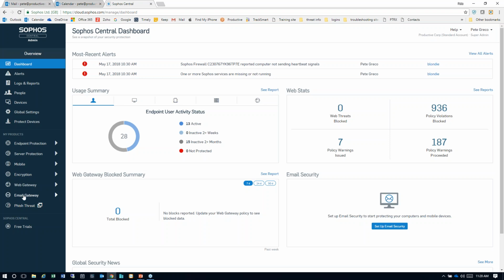Email gateway, manage your email security right from the same console. Web gateway, the components of this are actually getting merged into the main part of the protection, so this is going to be going away. BitLocker encryption management or FileVault encryption management, right from this console. You can find those recovery keys, have proof that those machines have full disk encryption in case one gets lost, all kinds of good stuff there.